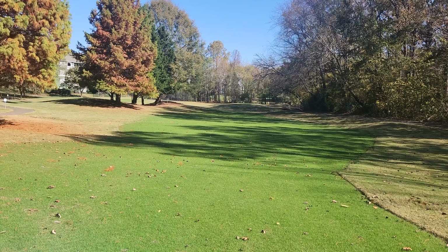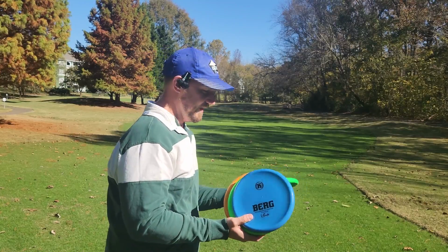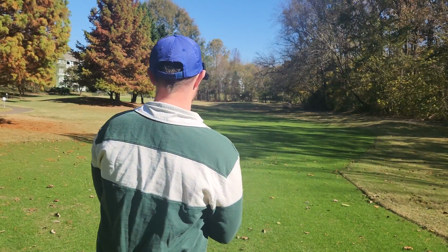because it's slowing down faster through the air. All right, we'll go same order, K1 soft, Berg X, and then we'll throw these other two. So we're going back into, again, a very stiff headwind. We'll put these on a slight hyzer.